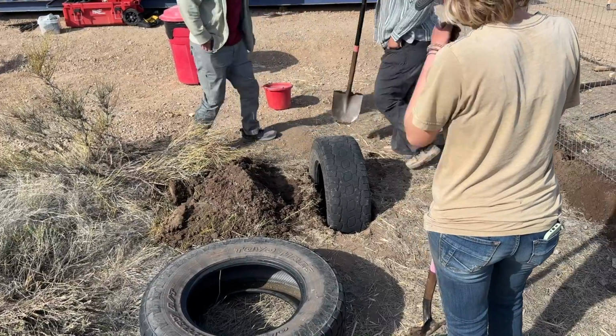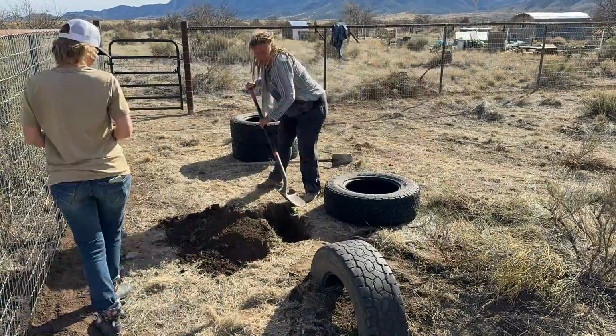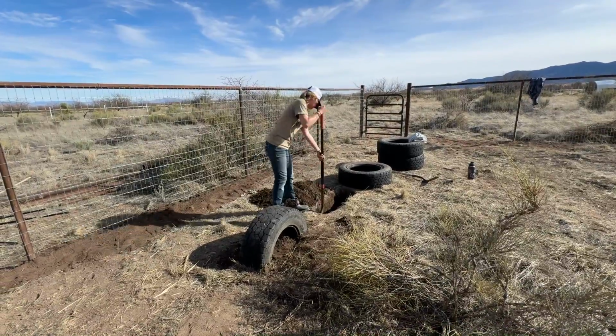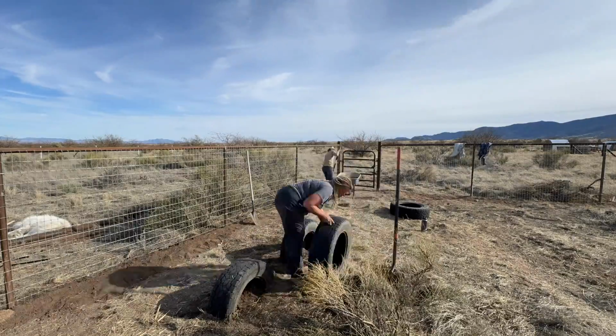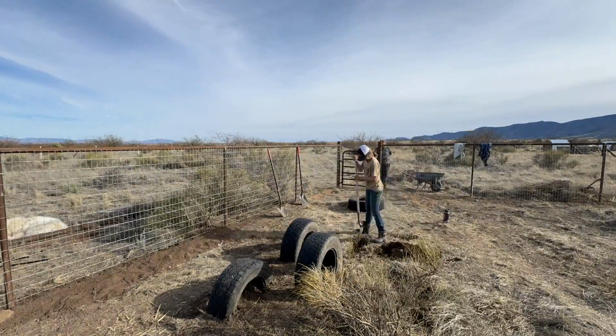All right, Jonathan went to go get some drinks, some Gatorade or something, because water is just not cutting it. It's so hot. Adelaide is making a little playground for the baby goats using our old tires from the truck. So I think it's gonna be really cute, and I think they're gonna really enjoy it. I'm gonna help her out, and then we're gonna take a little break and get back to the inside and hopefully put on 2 doors.